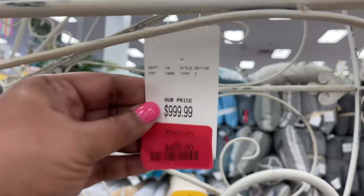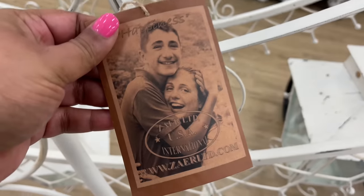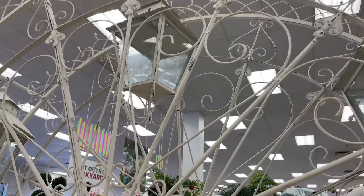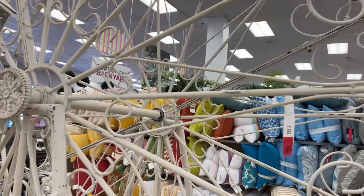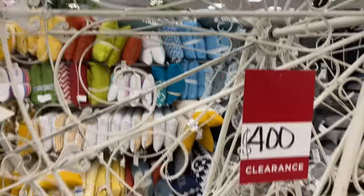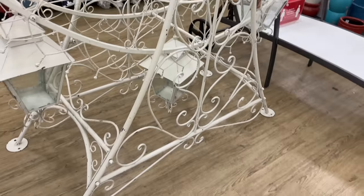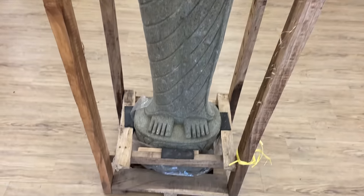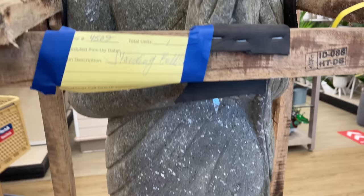Do you see this huge carousel? $1,000. This thing is gigantic. Of course, that's the original price. As you saw, it is on clearance. How cool is this though? This would look so cool in a backyard or something. And then you have candles on each of the lanterns. It does move, and there's the sale price, $400 if you didn't see it before. But it does move, but they had it tied down so you couldn't actually turn it all the way around.